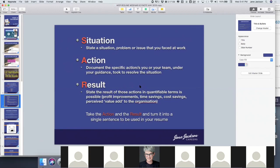Now, not everyone has got a tangible result. A bit like me, I'm a coach. I don't impact the bottom line except for in my own business. But when I coach at this outplacement company where I do a lot of coaching, I don't impact their bottom line. I deliver a service. But what I do is I design, develop, and create new programs and initiatives. And then I convince senior management to say, yes, Jane, let's run with it. And then I'm able to implement them. And that creates client satisfaction and value add as well. I can't give you a number on it, but certainly it is something that is of benefit to the company. And so if you don't have a tangible result, don't panic. You can put down a perceived benefit like client satisfaction or customer satisfaction.